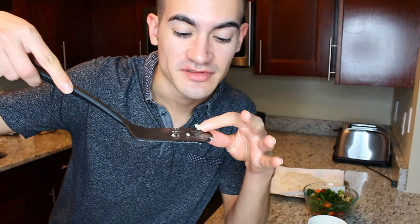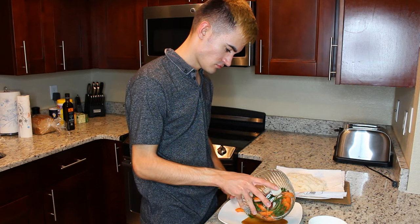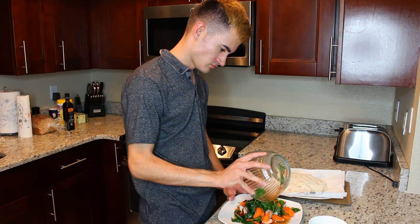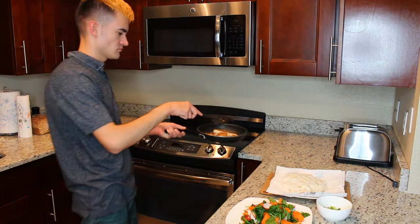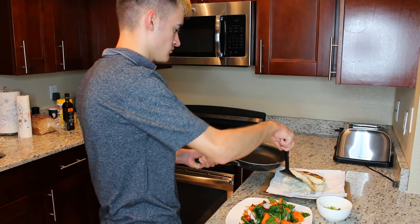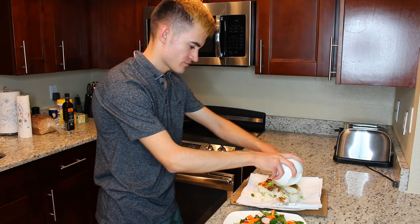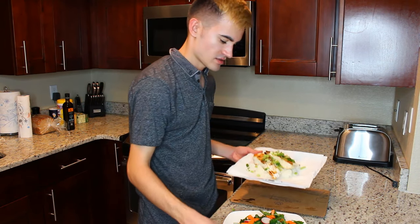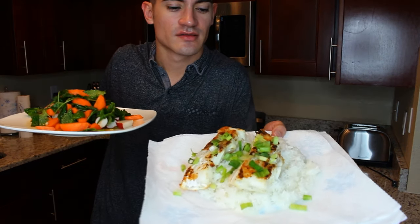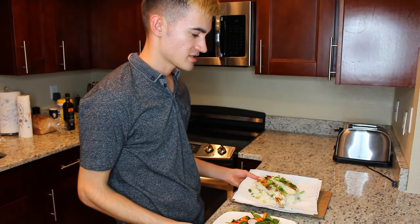I always do a taste test before to make sure it's fully cooked. It smells amazing, by the way. Needs a little bit more. Ready, pour the scallions on top, and there we have it, tempura fried cod with rice and salad. Looks amazing, delicious.